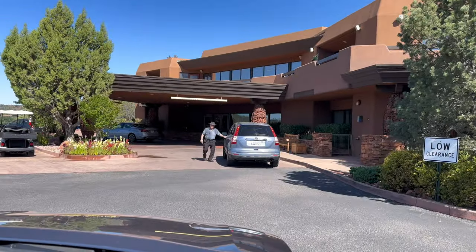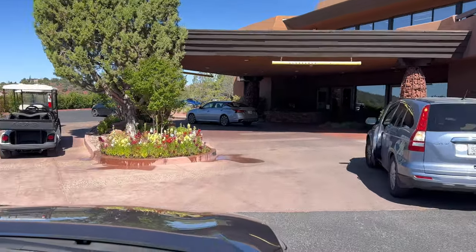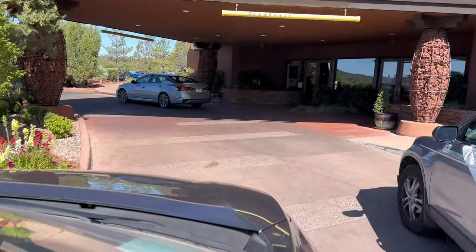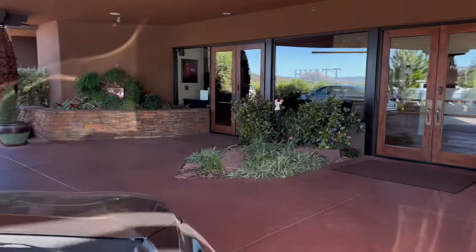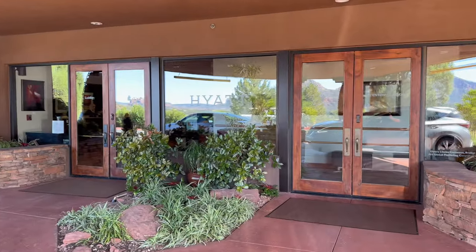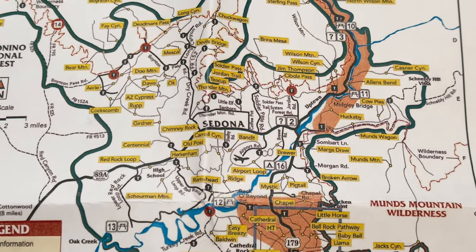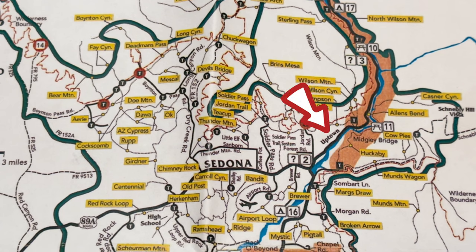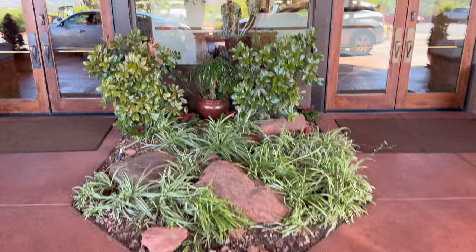All right, now we stayed at the Hyatt Vacation Club Piñon Pointe in Sedona in May of 2024 to celebrate our 15-year anniversary. And while this is a vacation club property where you can be a member and book with points, it's also something you can book like a regular hotel. Now, this is in what's considered uptown Sedona. Here it is right on the map, but it's a great location that's surrounded by lots of eateries and shops, and everything is very walkable.